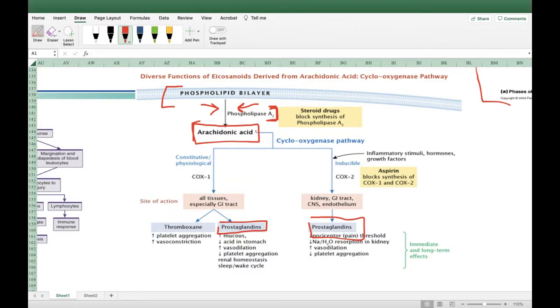Through this cyclooxygenase pathway, and again, this is a very complicated molecular chemical thing that's going on that we don't have to know about, it results in prostaglandin. It does this through two different pathways, splitting into two different pathways.